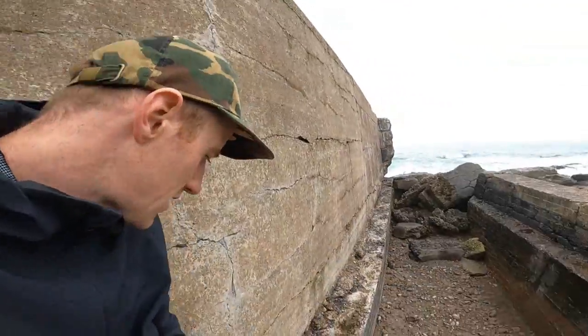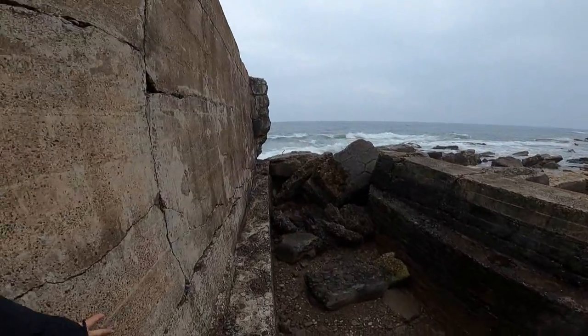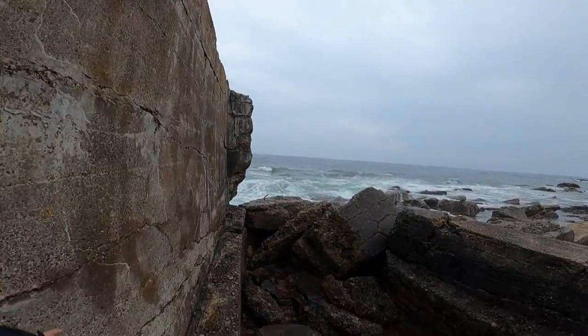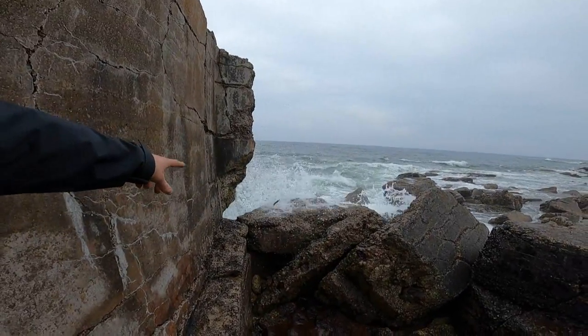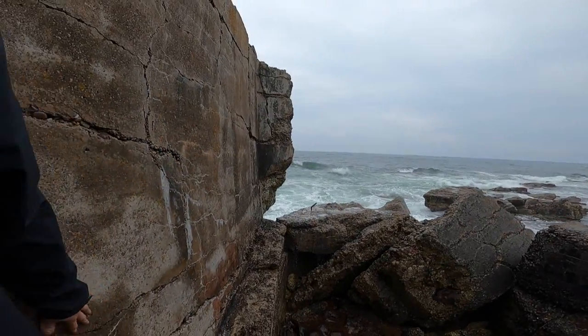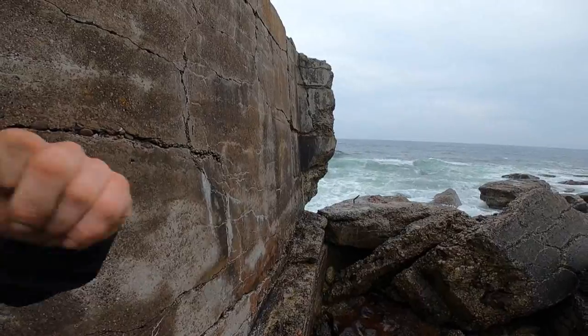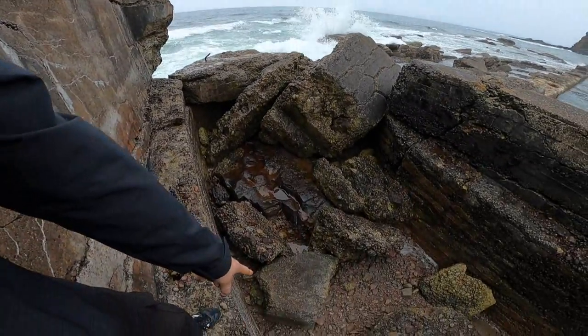I'll give it a little wipe there, folks. Check this out. I might get absolutely soaked here. Whoa! I think we could be alright. Wow, look how much of this pillar's away. Whoa! I don't think we can get around there, because look how slippy it's going to be. We might have to go just down here.